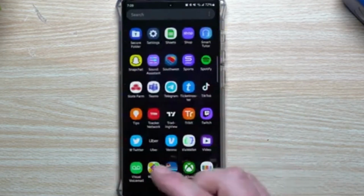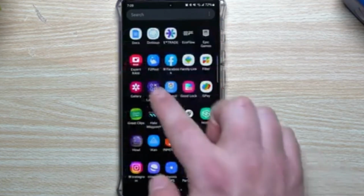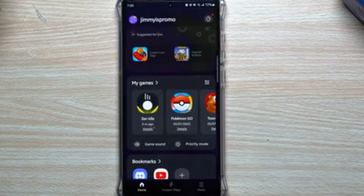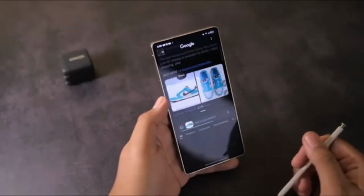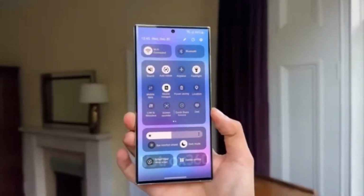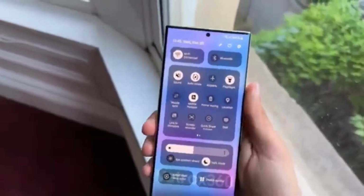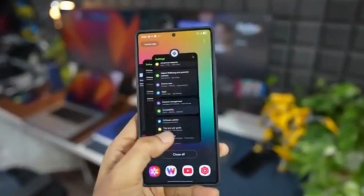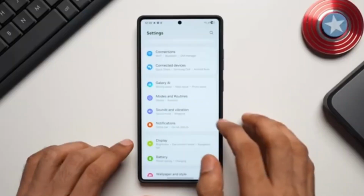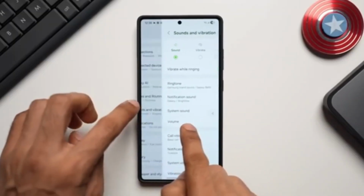These new actions give users even more control over how their phone behaves based on specific conditions like time, location, Wi-Fi connection, or even whether your phone is charging. These additions might seem small, but for power users, they're a huge boost to productivity. You could now set routines like, if I plug in my charger at night, create a to-do list in Samsung Notes, or at 9 a.m. every weekday, open my calendar and show today's events. Pretty cool, right?